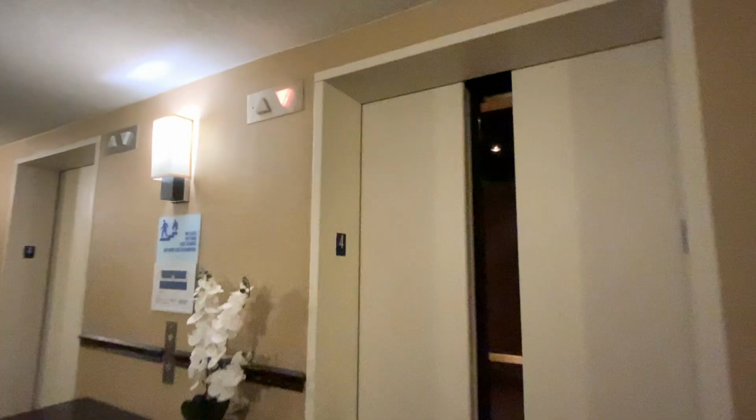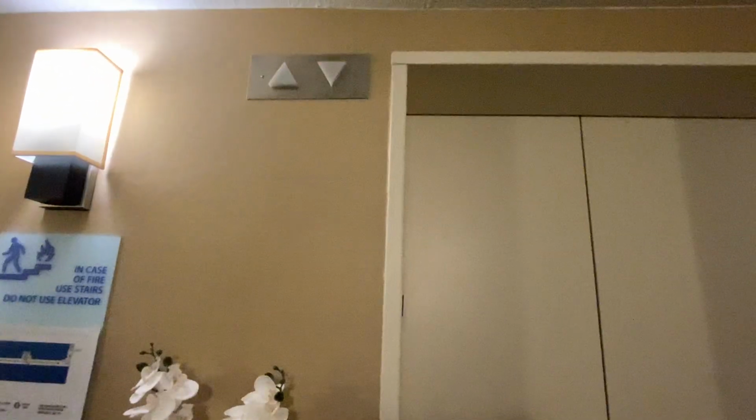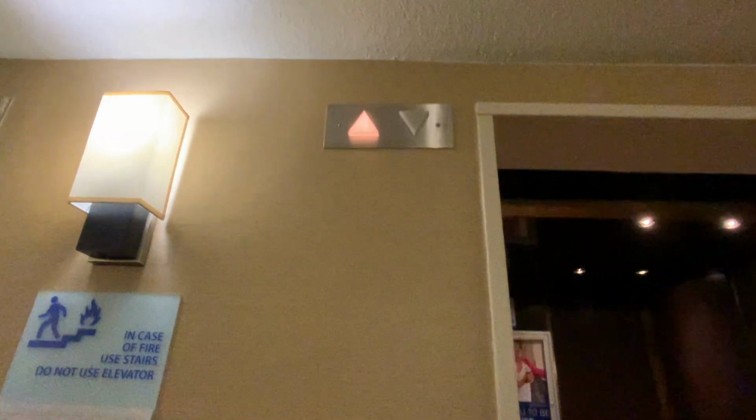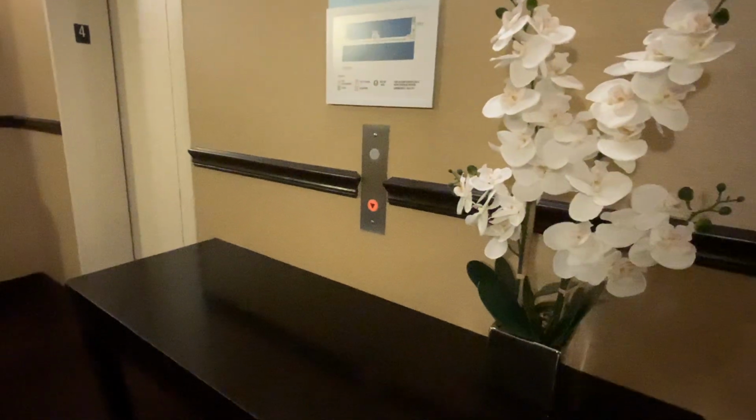Look, here's the down arrow over there. Down, and it disappeared. Now we're gonna act like you're going up. There it is. Or down. You got the up arrow. And the left one's gonna come.